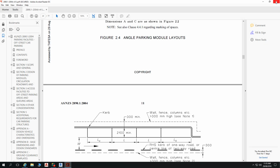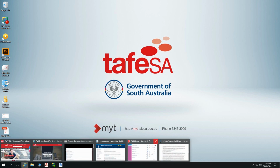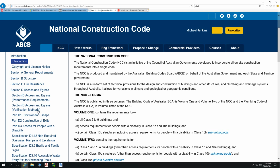Then the next thing we need to look at. So once we've got our car park design done, and thinking about the spaces that are required for that, then we have to look into disabled access. So first of all, we go through to access and egress. Well, actually, before we get into disabled access, we're going to have to provide provision for escape on this property.